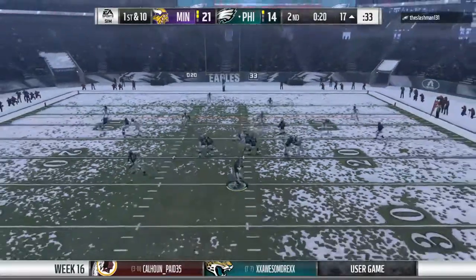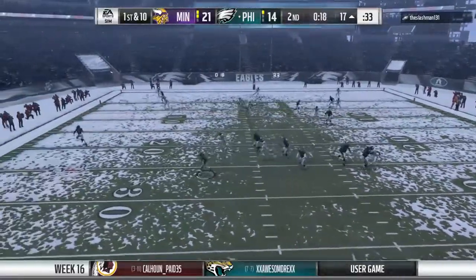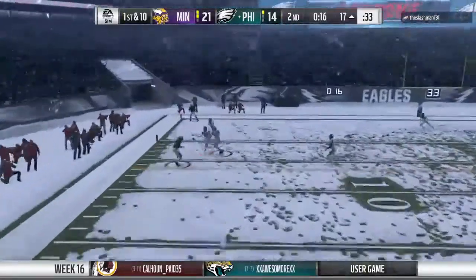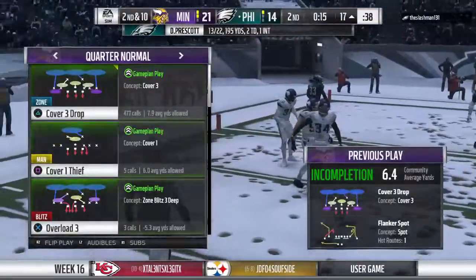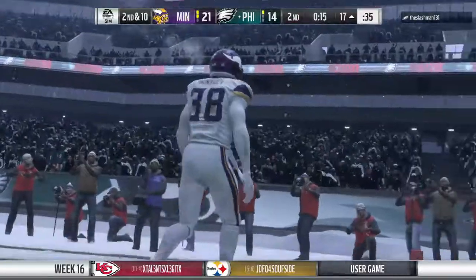And on the outside, they're playing press coverage. Dancing to his left. Oh, incomplete. The rookie had it and lost it there. And it'll be second down.